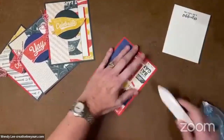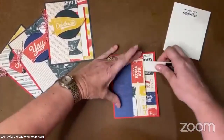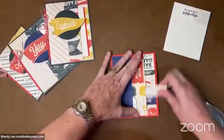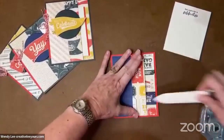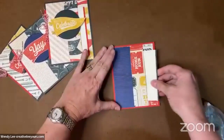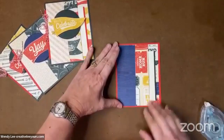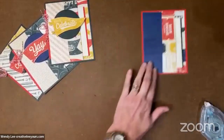So let's see if my glue is dry enough. I'm gonna slide my bone folder into this pocket and I'm going to give this a little bit of a lift. Okay, so that'll make it a little bit easier for me to slide right into that pocket. Make sense? Cute? Super fast and easy.